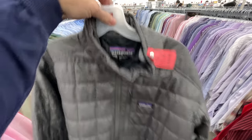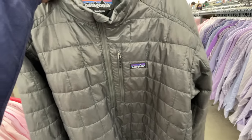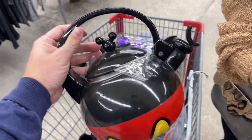Another brand I love selling, Patagonia, really good jacket, but the price was way too much for this one. They wanted $60 for it. And then give me your thoughts on this.